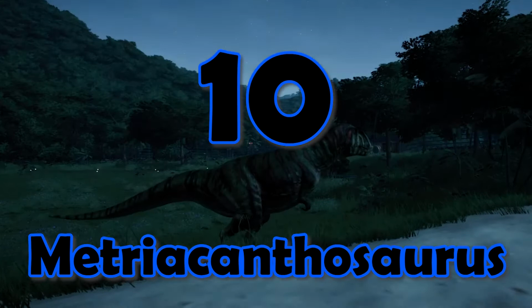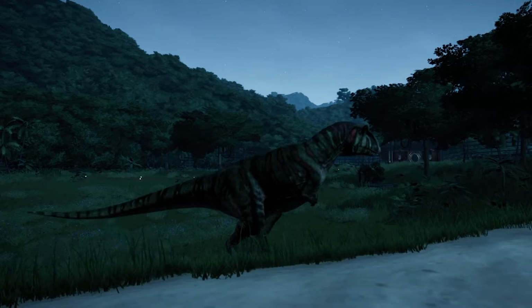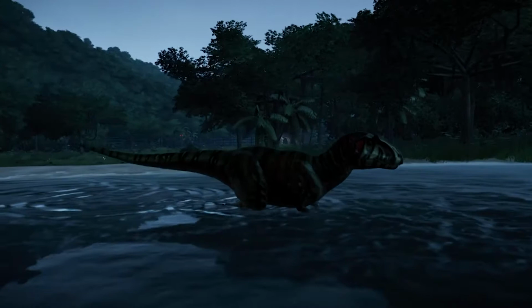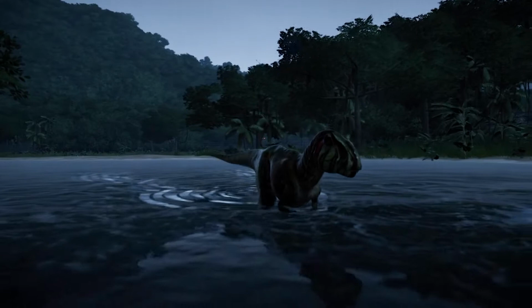10. Metriacanthosaurus. First described in 1923 by Friedrich von Huene, Metriacanthosaurus is an 8-metre long theropod from the Jurassic rocks around Weymouth in Dorset. It was originally described as a species of Megalosaurus. However, due to much more recent studies, Metriacanthosaurus has been reclassified as a type of metriacanthosaurid. Now, the metriacanthosaurids were a group of dinosaurs closely related to Allosaurus, and Metriacanthosaurus is significant in the fact that it is currently the only known member of the group found outside of Asia.